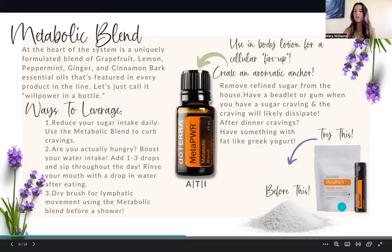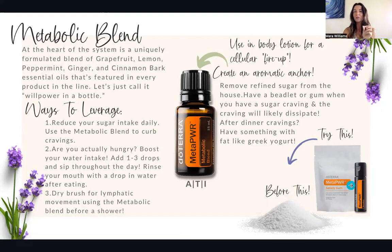In America, they also have the MetaPWR blend in a chewing gum, which is a really great way to get over cravings in between meals. In Europe, they don't have that, and I'm not sure if this will come out in Australia.